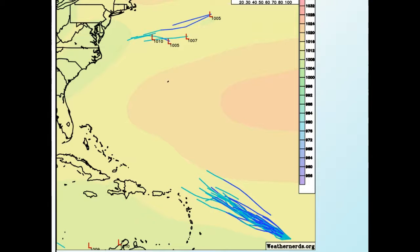And European ensembles from weathernerds.org, courtesy of them. You can see that the European 51 member indicates basically staying away from the islands. And you see the wind speeds here, 30 to 40 knots, so worthy of a tropical storm. Pretty weak, though, overall, and that's the latest projection.